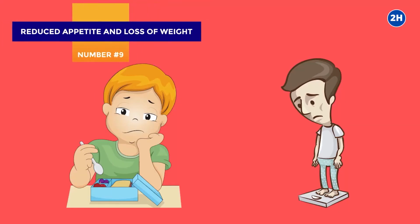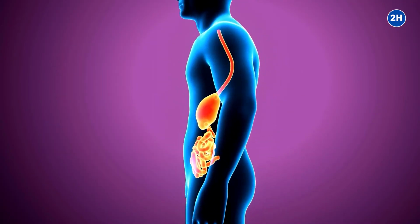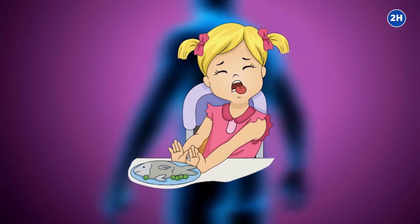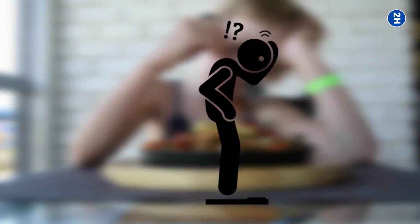Number 9. Reduced appetite and loss of weight. Due to digestive tract problems like nausea, persons with vitamin B12 deficiency can lose their hunger. A reduced appetite can cause weight loss for a longer period.